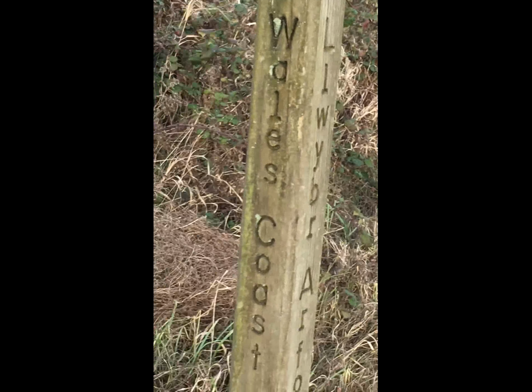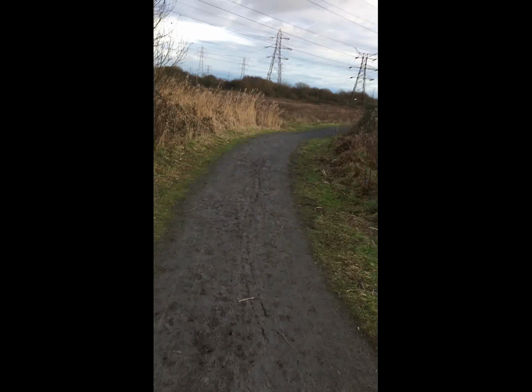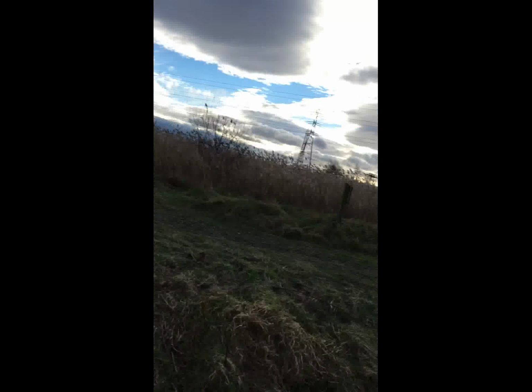So guys, part of the coastal path is wetland. As I said, it's reclaimed land. I'm going to put a link to the website below. It's got some really good facilities, but most of it's a pretty good walking area. You can see different routes, walking benches.